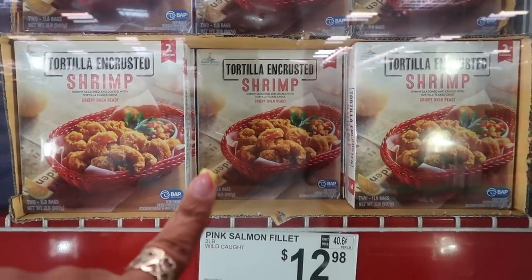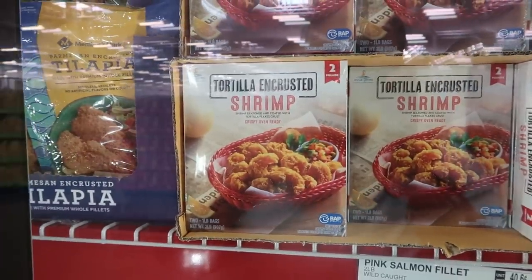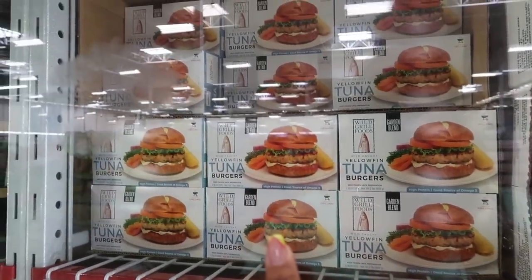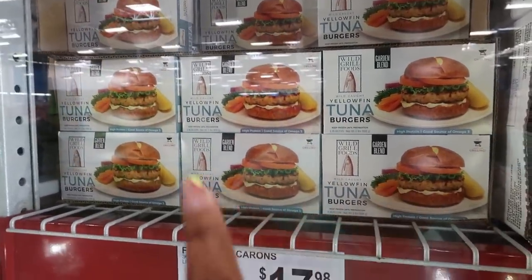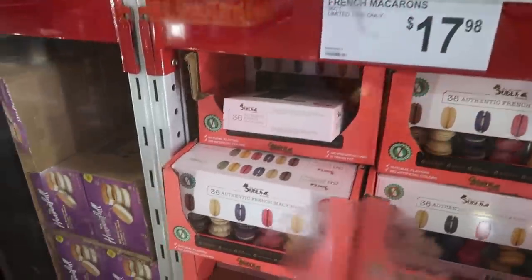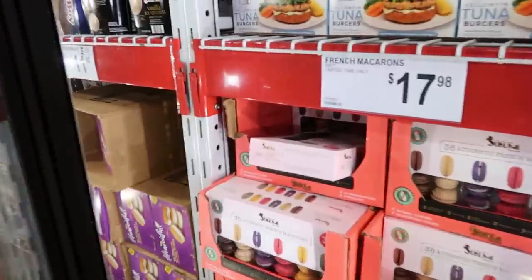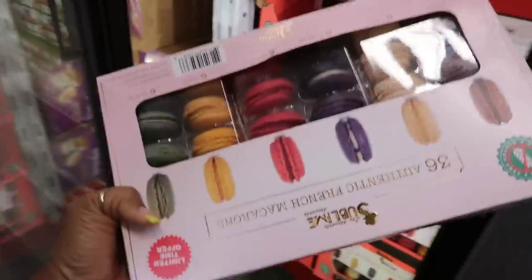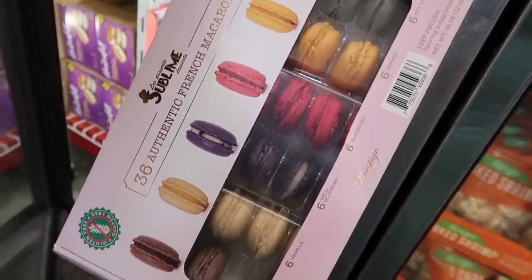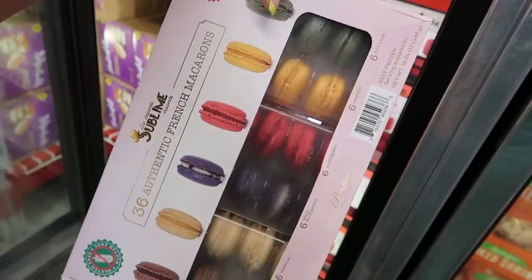Tortilla encrusted shrimp for $13.98. It's 2 pounds. Tuna burgers, yellowfin tuna burgers are $12.98 for, how many is in there? 6 of them. I'm interested in those too. You got some macaroons for $17 or $18. If my daughter was here, she would be trying to get me to buy these things right now. Chocolate, hazelnut, vanilla, wild blueberry, raspberry, mango, and key lime.